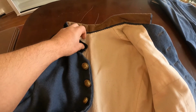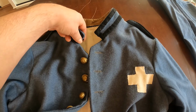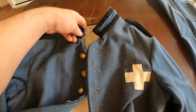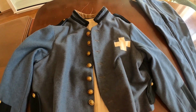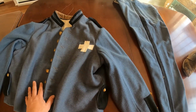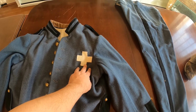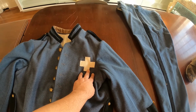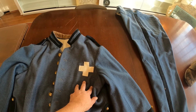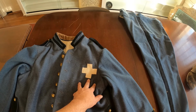And also it would enclose at the chin here with a simple hook and eye. Now, the 21st New York State National Guard was one of the units that I heard the story where they took white fabric and basically put some type of a cross on their chests. That way their own men would not mistake these guys as being the enemy.